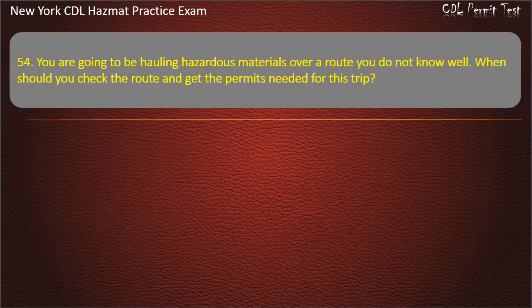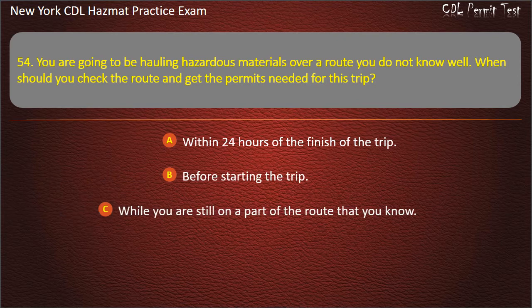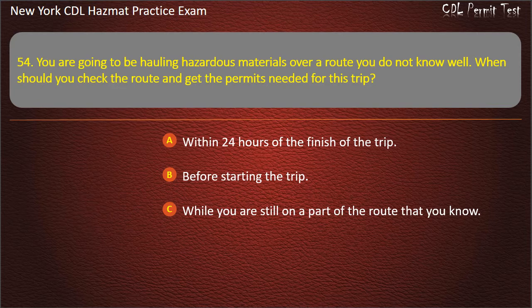Question 54. You are going to be hauling hazardous materials over a route you do not know well. When should you check the route and get the permits needed for this trip? Within 24 hours of the finish of the trip. Before starting the trip. While you are still on a part of the route that you know. Answer. Before starting the trip.